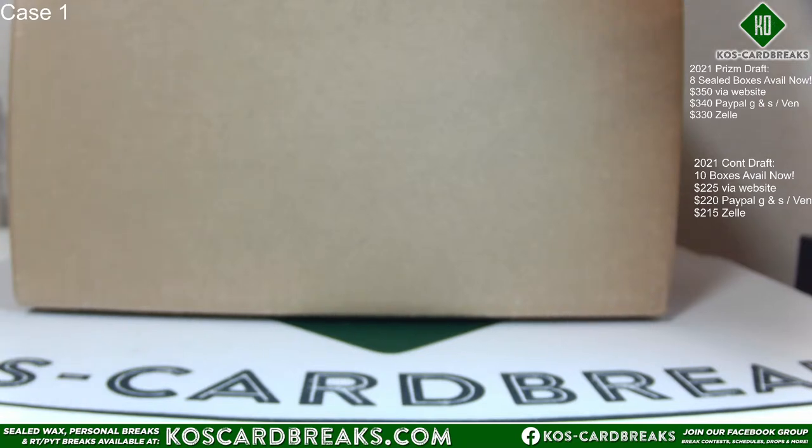Good Wednesday evening. John here with KOs Card Breaks. We have a two-case break of 2021 Prizm Draft football coming up in just a moment here.